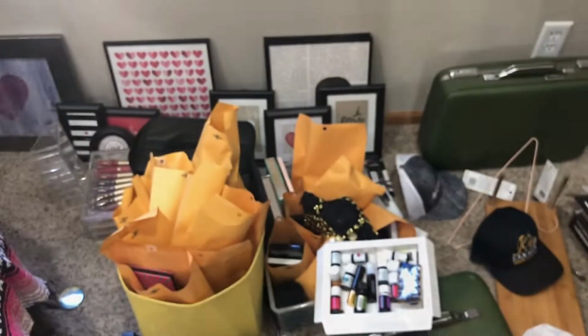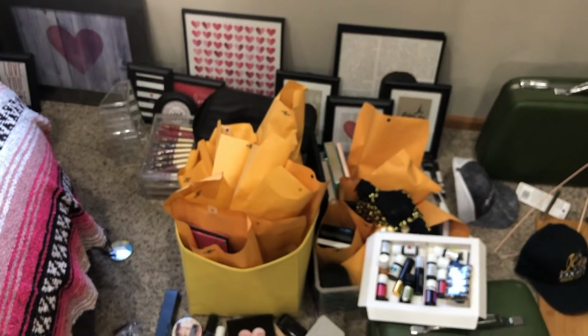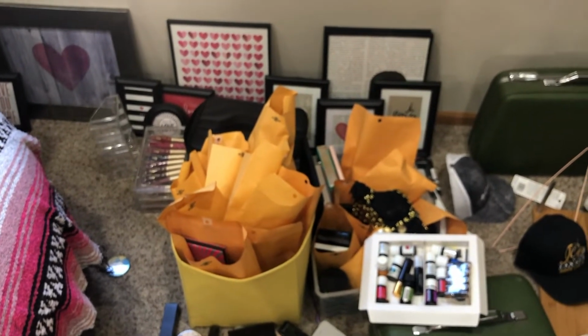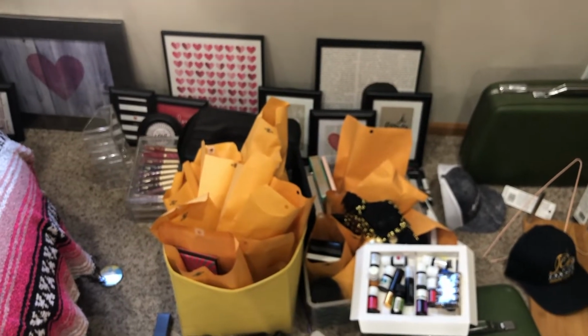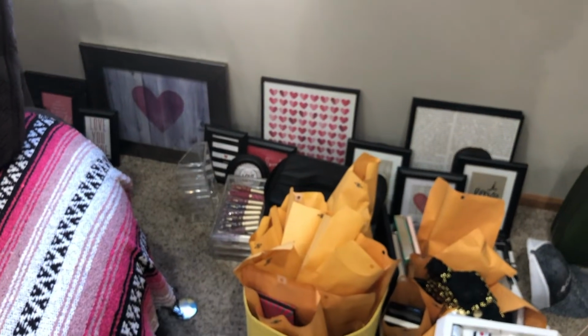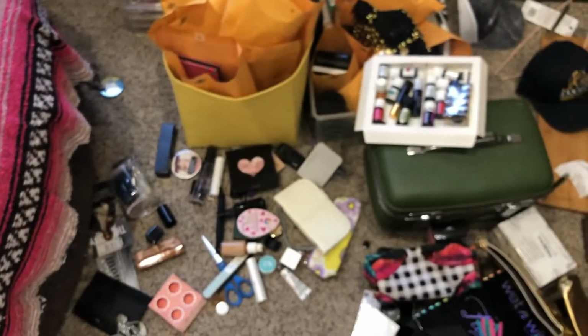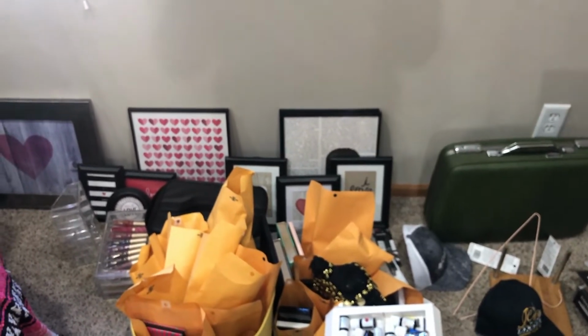And then here's just the rest of the mess. Some of this is makeup that I've already sort of divided up to sell, hopefully, but I will go through and show you guys that in case you're interested. Sorry, this isn't in focus. I'm not sure why. And then I have a little container of lip products right there. Some more randomness, mess.